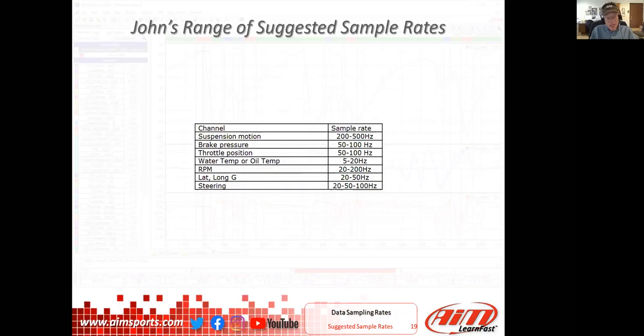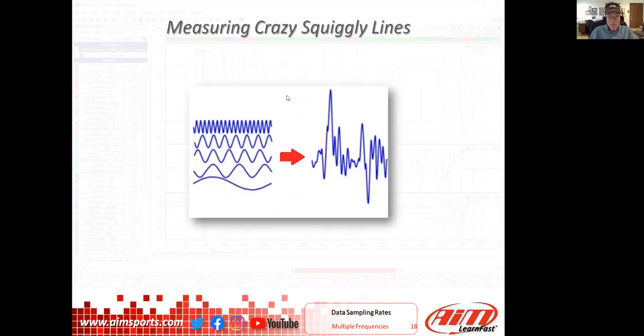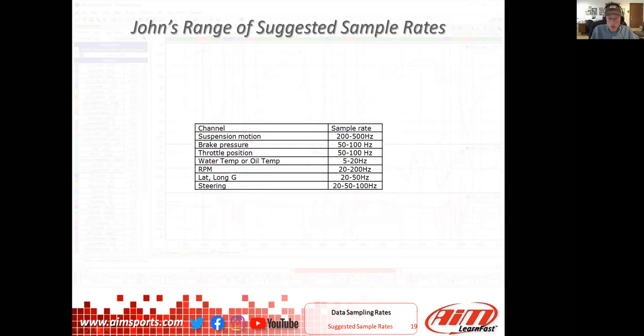So while you might be inclined to crank up your sampling rate real high, just be aware that you're going to start seeing those high frequency things up here. They're going to be added into your waveform, your squiggly line, and it might get a little confusing. So I like to keep mine between 20 and 50.